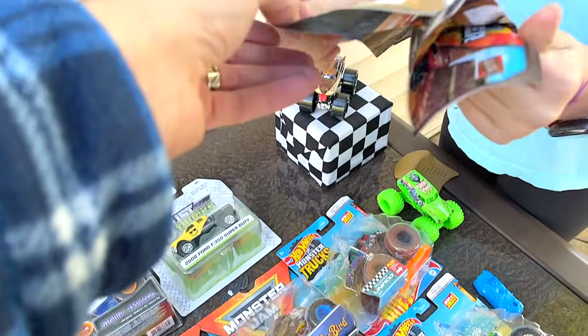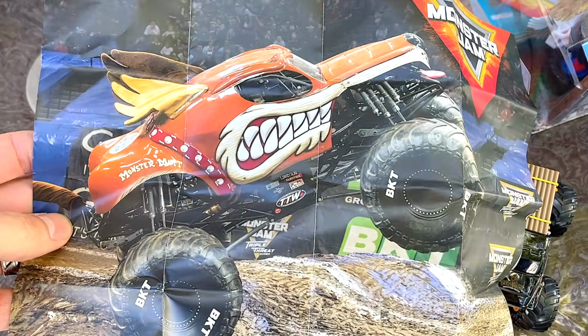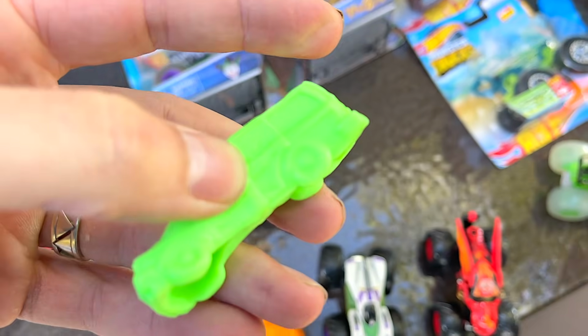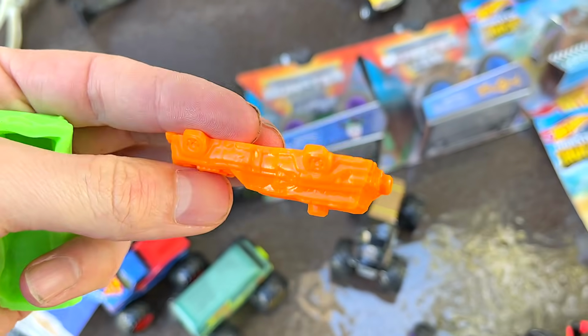Oh, here's a poster. I have multiple. Oh, cool. Check that out. Monster Mutt. That is awesome. Is there any wrist bracelets? Oh, yes. You got a squishy car. Sweet. I'm not a big fan of these new ones. You can stack them, but they're not as cool.